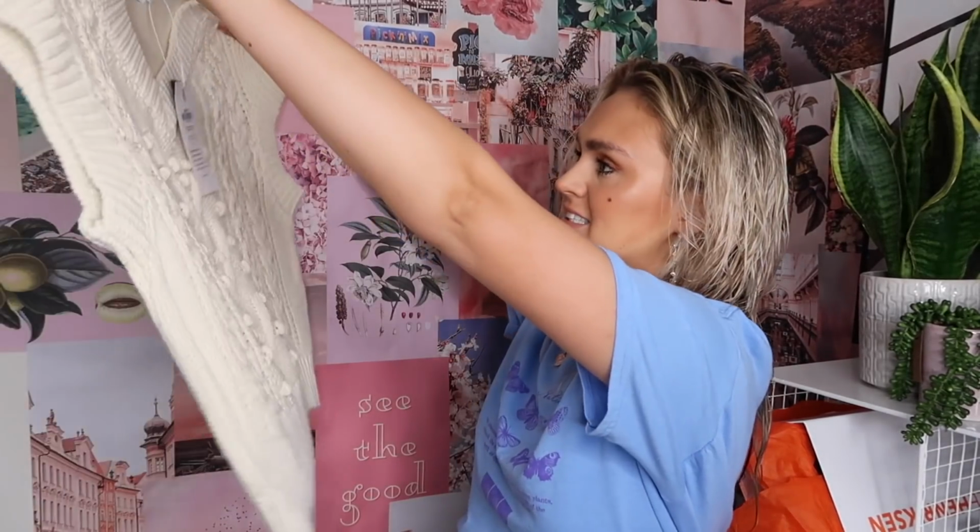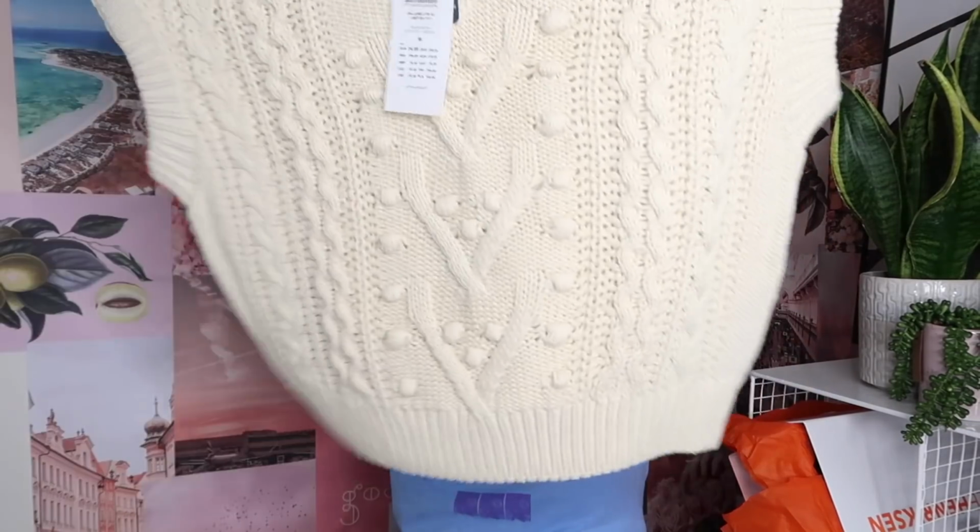And then the last piece I got, which again I got in a medium and maybe I should have gotten a small, we will find out in due course, is another vest. Woo! And another creamy vest. I should have got a size small again. I thought with vests, if you got them in a bigger size, they'd be a bit wider and longer, whereas they just seem to be wider, not longer.